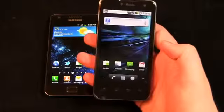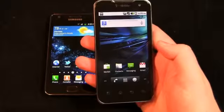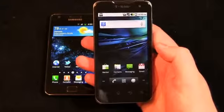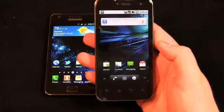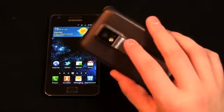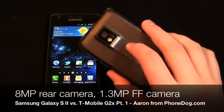And, you know, if you watch my videos, I often argue that 4 inches is that magical sweet spot between, you know, 2 small 3.7 inches, 2 large 4.3, and then Gigantor 4.5-inch display, which you've seen on the Infuse 4G. So this is a nice balance between the two, and it has an 8-megapixel camera as well.